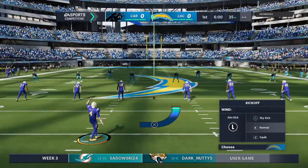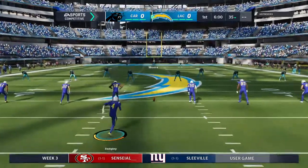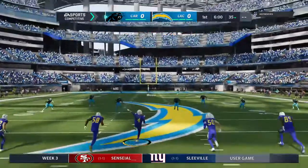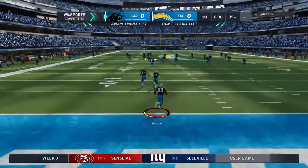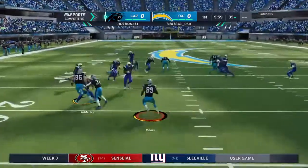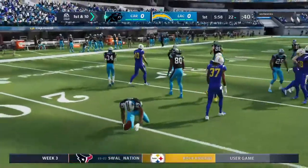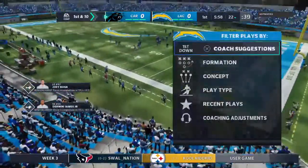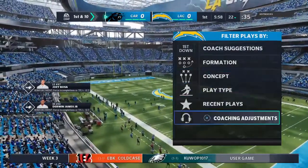Michael Badgley to kick off for the Chargers. The final weekend of the summer. Hope you're enjoying it wherever you are as we are off and running on EA Sports. Fielded a couple yards into the end zone, and he'll get it up past the 20 to about the 22. The Panthers take over 1st and 10 at their own 22-yard line.